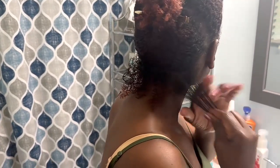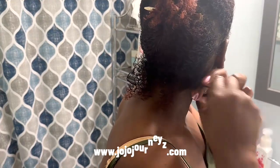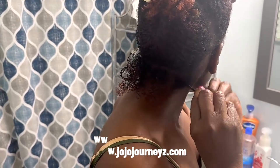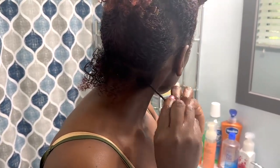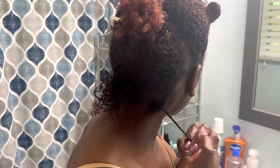I like to keep it good and simple. And of course, throughout the week, I oil my scalp and I wet it up, and I like to oil my scalp too. So y'all see how I'm twisting? Nothing too fancy, just simple. And boy, them fingers, they going, they going.